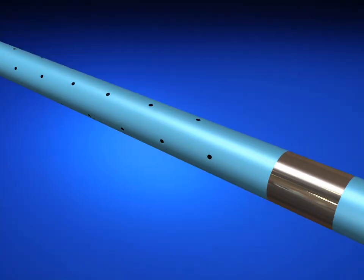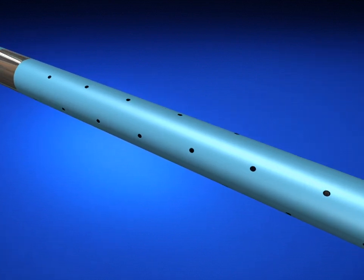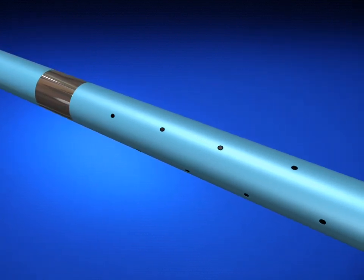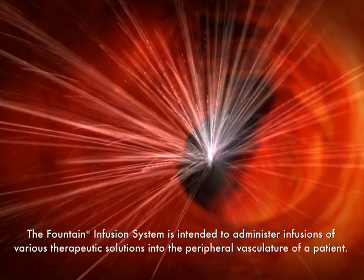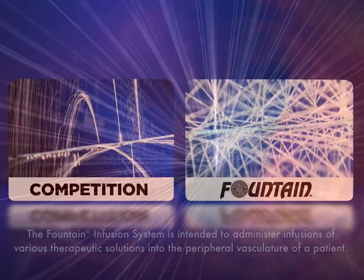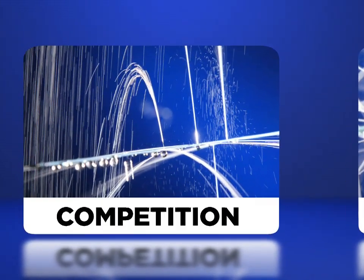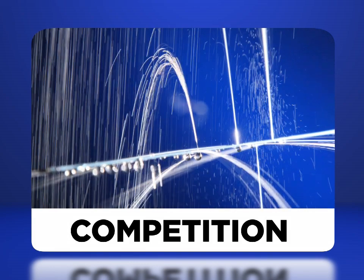The Fountain infusion catheter has side ports which rotate circumferentially around the catheter and course the entire length of the infusion segment, providing a uniform dispersion of the agent within the thrombus. Other competitive catheters have side holes or slits which may not be distributed around the circumference of the device and may result in dispersement voids.